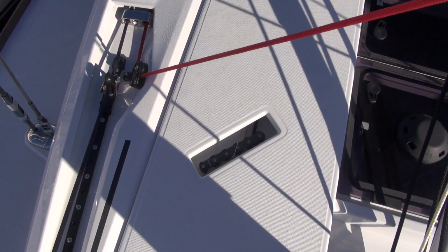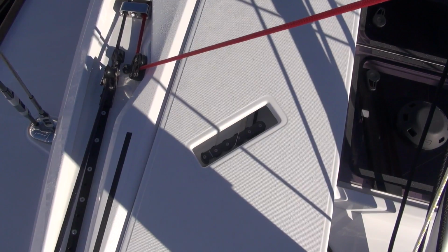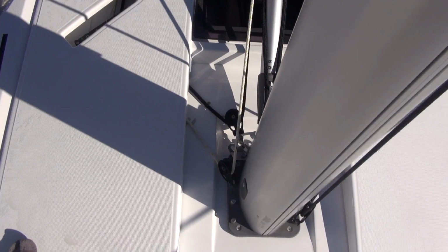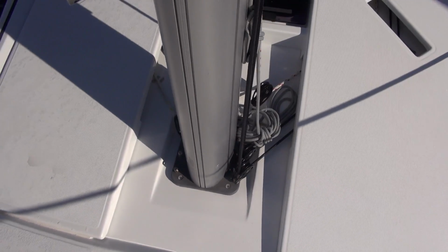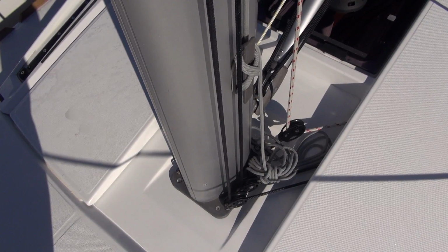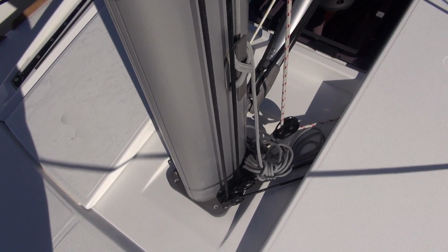Here you can see the turning blocks for all the lines being led aft. And they are led underneath, right here by the mast. The mast is a deck step, which is also good because it doesn't leave the opportunity for water to be getting into the cabin like a keel step mast.